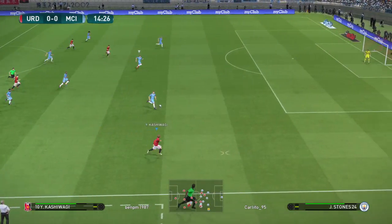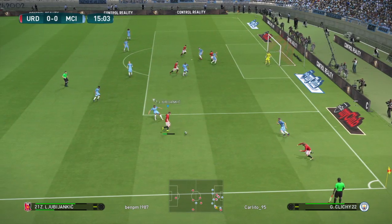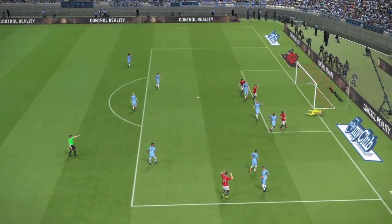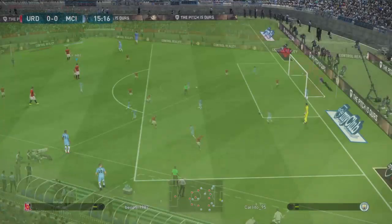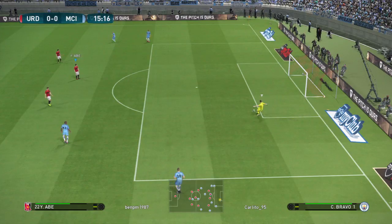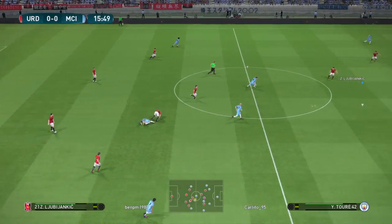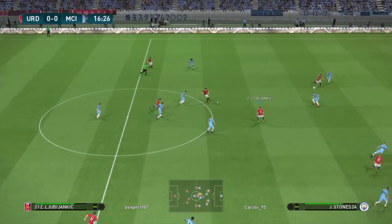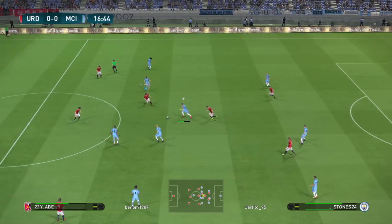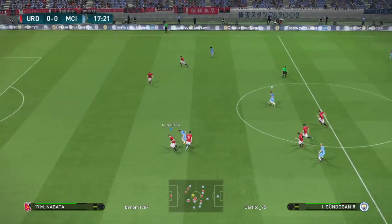Tries to stroke it through. Swept in. Not this time. Oh, they really wanted that. There's so many players in the box. Everyone's committed to attack now. The ball needed to be better there. It's a wasted chance.